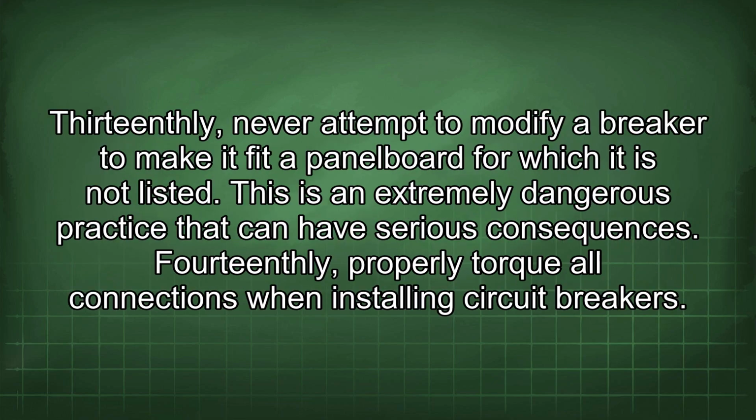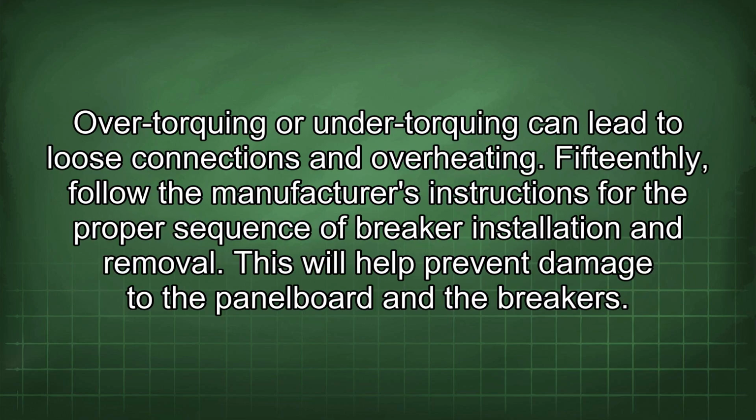13thly, never attempt to modify a breaker to make it fit a panel board for which it is not listed. This is an extremely dangerous practice that can have serious consequences. 14thly, properly torque all connections when installing circuit breakers. Over-torquing or under-torquing can lead to loose connections and overheating.